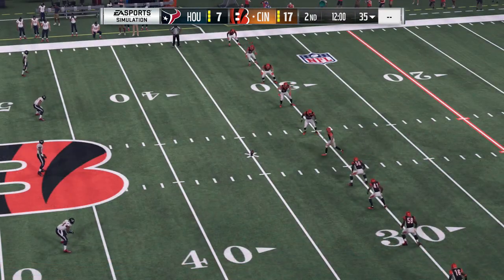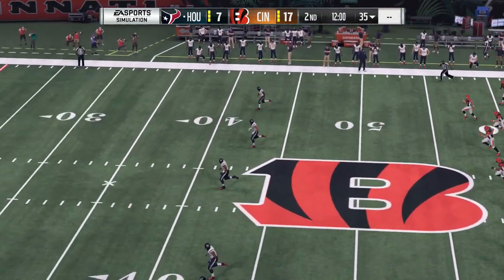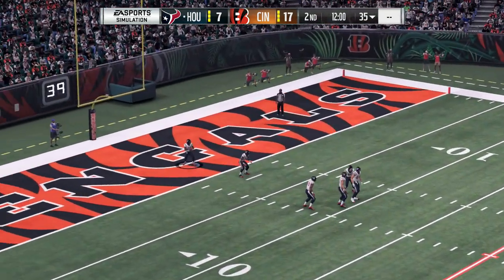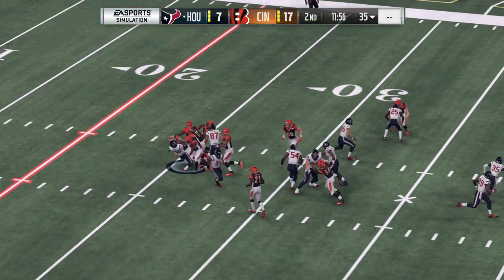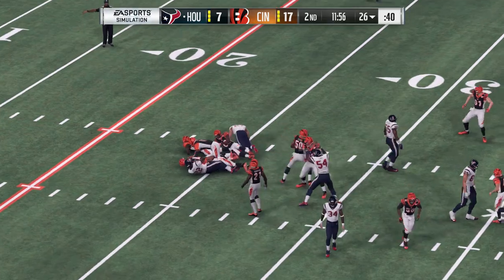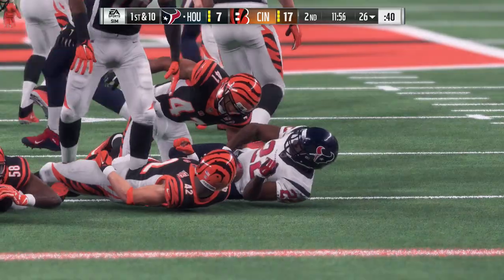Out now to kick this one away. This is fielded a couple yards deep. And he'll take this one near the 25, call it the 26-yard line.